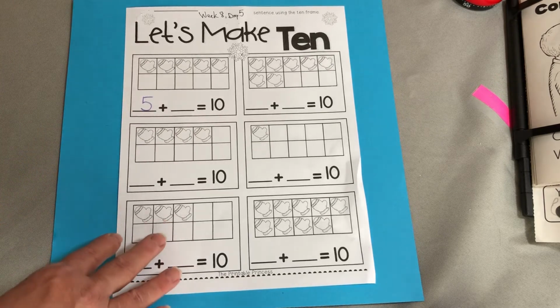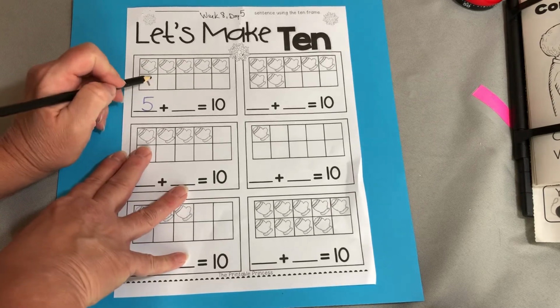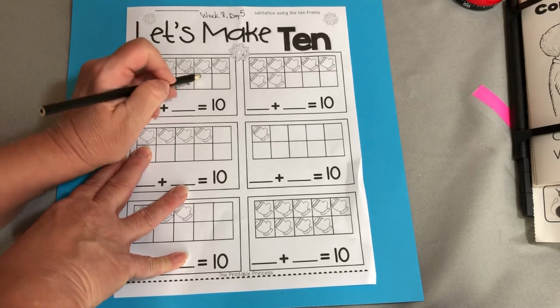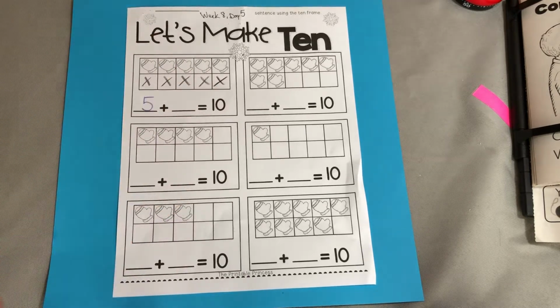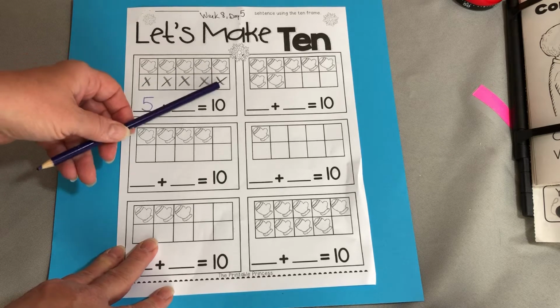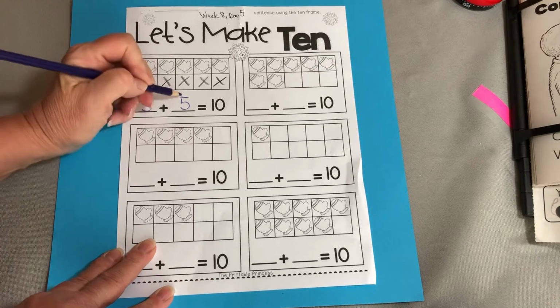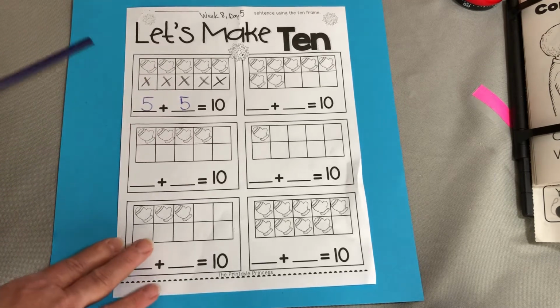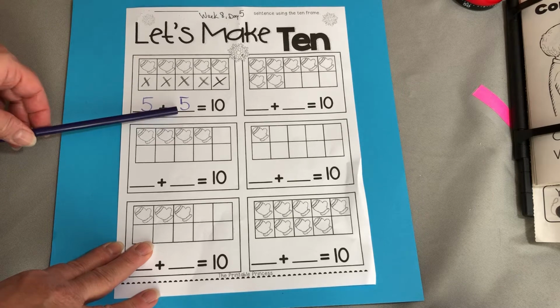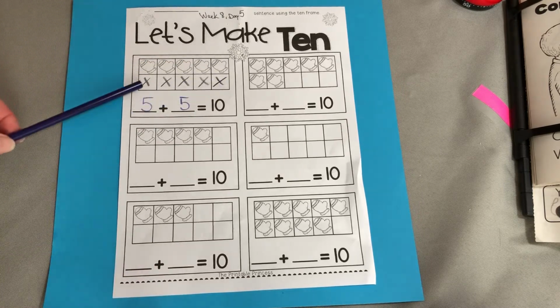Then we need to draw some X's to fill up the 10 frame in order to equal 10. So let's draw our X's to fill up the 10 frame. Now we need to put how many X's there are in this space. So let's count. 1, 2, 3, 4, 5. Oh, there are 5 X's also. So 5 mittens, oops, I need to make my 5 a little neater. 5 mittens plus 5 X's equals 10. And we know that because if the 10 frame is full, that is 10. That's how it got its name.